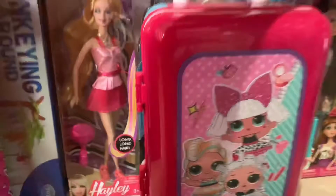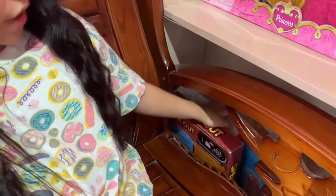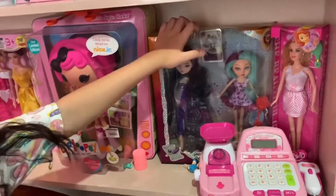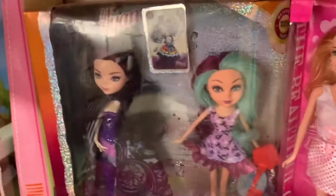This one is very nice and cute. And this one is an LOL. Up here are the toys, more games. In here I have my cash register. And I have this, I don't remember the name, but I do watch that.